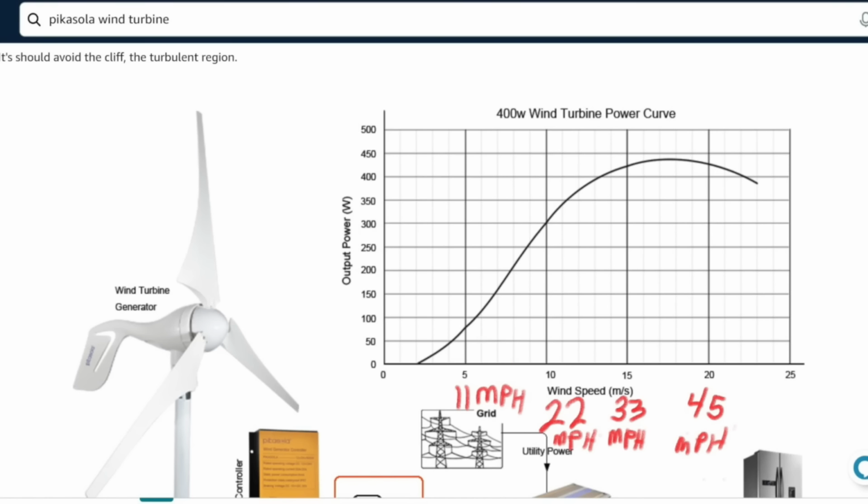My guess is that you're really not going to be getting 75 watts at 11 miles per hour. And then if you jump over to the 10, it says 10, but that's metric, and I've written in 22 miles per hour, then you're up to 300 watts. And again, my guess is that's optimistic under perfect conditions, and none of us are ever going to be in perfect conditions, so you're probably only getting 100 or 200 watts at 22 miles an hour. And then they show the almost peak curve over 400 watts at 33 miles per hour. So to get your whole 400 watts, you've got to have a 33 mile an hour wind.